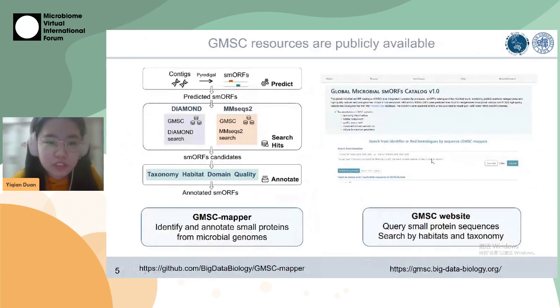Then, to facilitate the use of our resource, we developed a tool called GMSC Mapper to identify and annotate small proteins from microbial genomes or metagenomes. The users can provide their own genomes or directly the gene sequences. After prediction and homology searching, they can obtain the full annotations of small proteins, such as taxonomy, habitat, and quality. The tool can be easily downloaded via Bioconda.